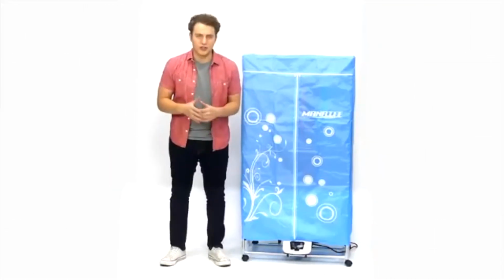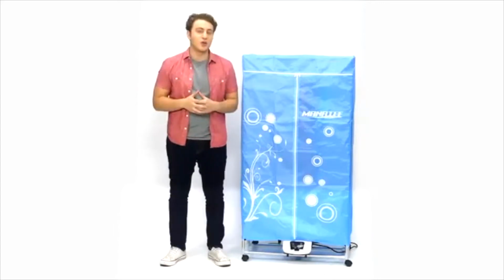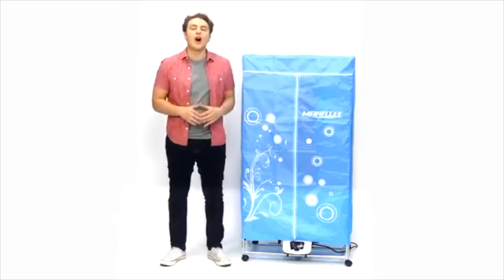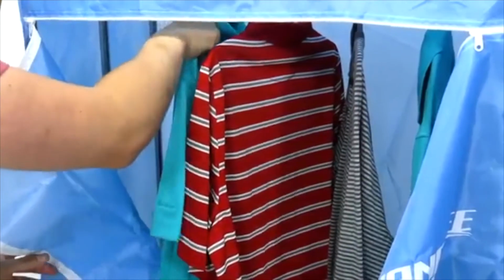Lots of laundry to do on laundry day, or maybe it's raining outside and you need to dry your clothes, but putting them in the dryer is overkill. Introducing the portable electric drying rack clothes dryer. This 1200 watt rack dryer can dry a huge capacity of clothing in one cycle.